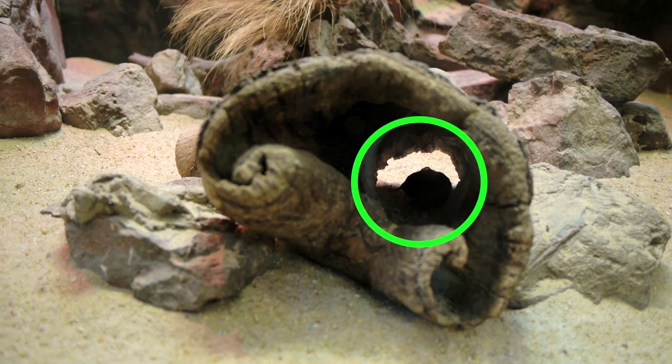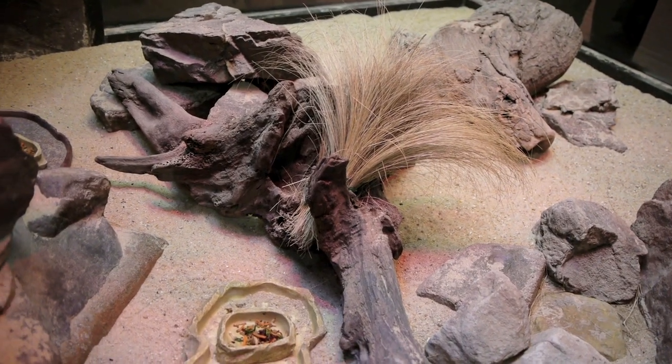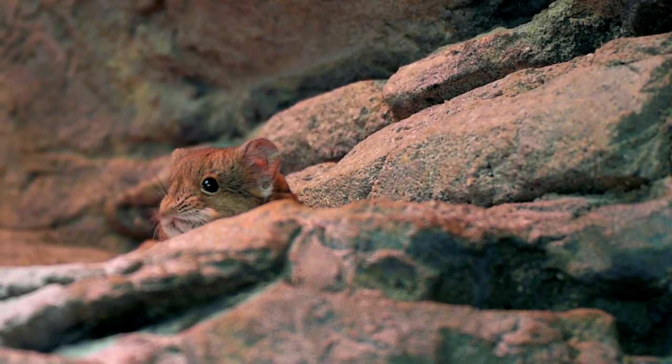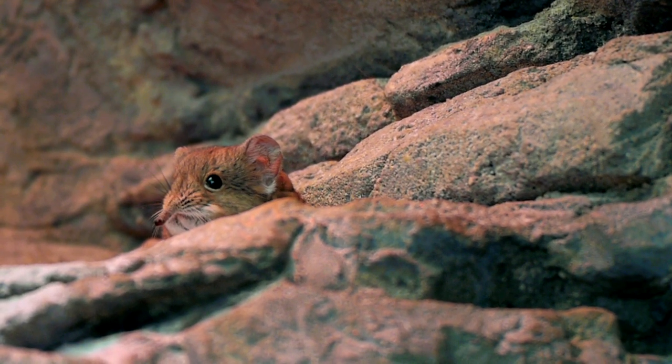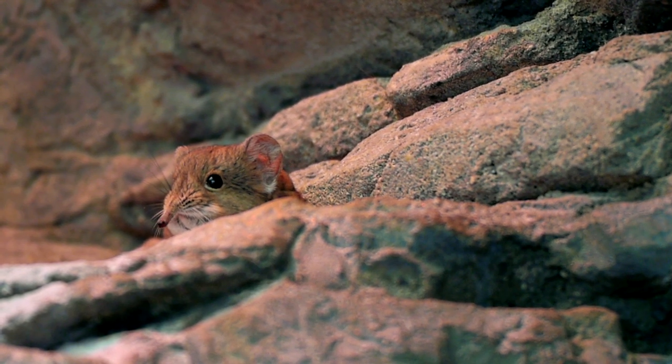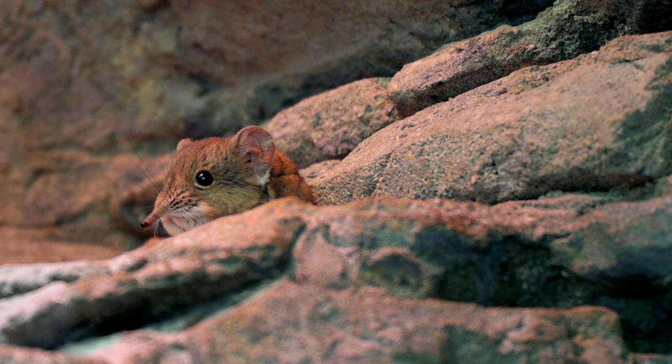Elephant shrews are very careful not to get caught by predators. And when they sense danger, they run very, very fast. But if you're lucky, you'll catch a glimpse of an elephant shrew. Check out that elongated nose. I had to find out more about this mysterious creature.